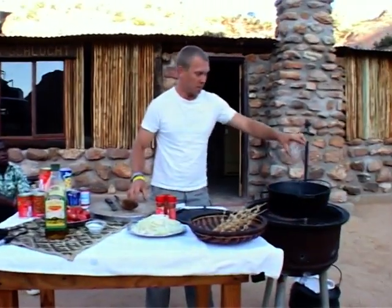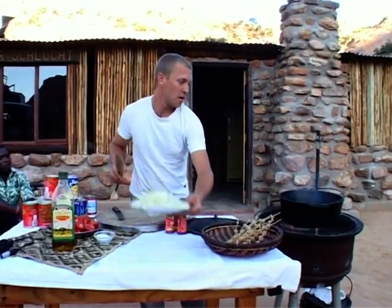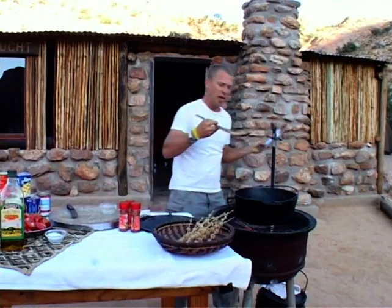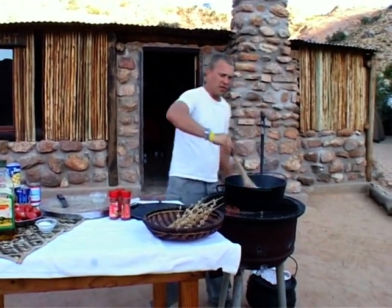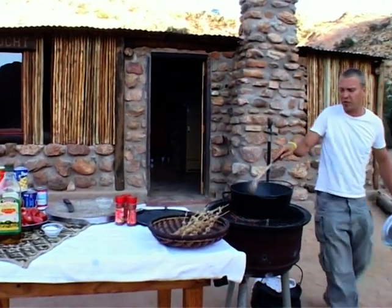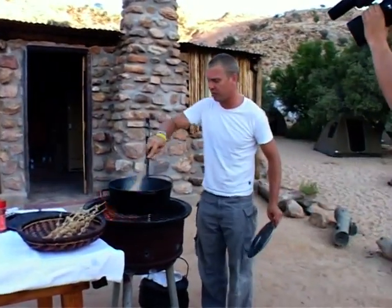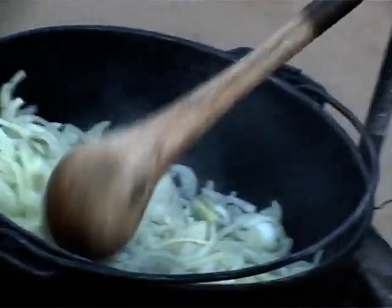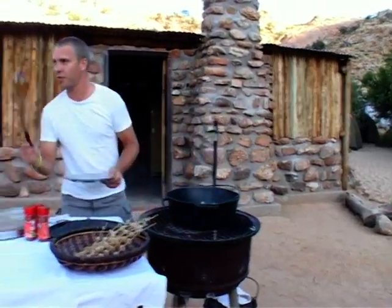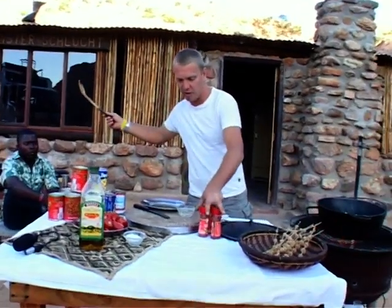Garlic. Onions. Now that was a whole head of garlic and about 6 onions. And I'm feeding 26 odd people, 24 people tonight. So this is quite a big batch. So we're just gonna let these go translucent. Garth, carry on stirring for me there. I don't want to burn any, and that pot's very hot.